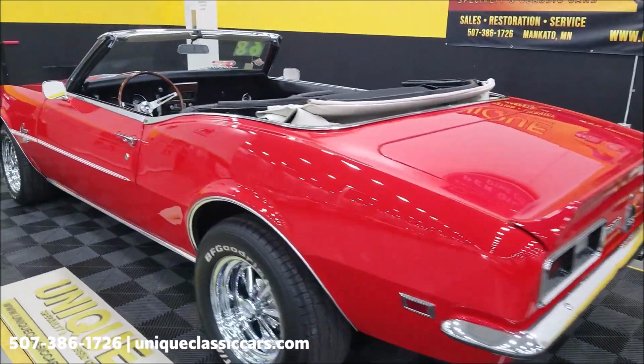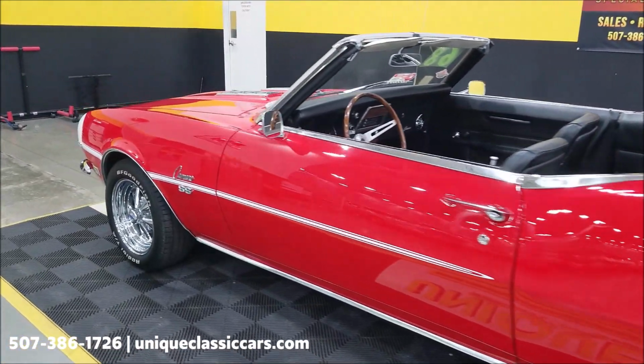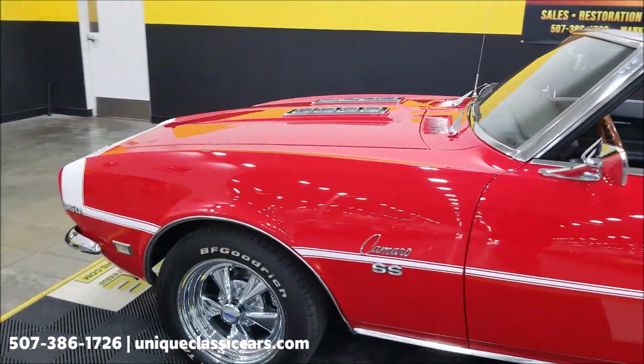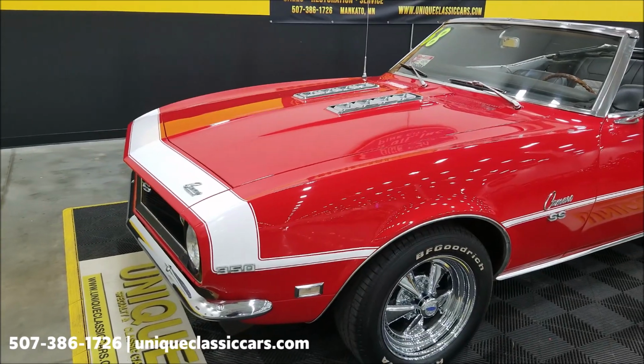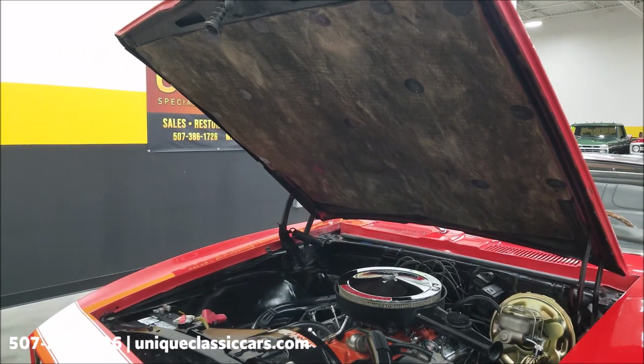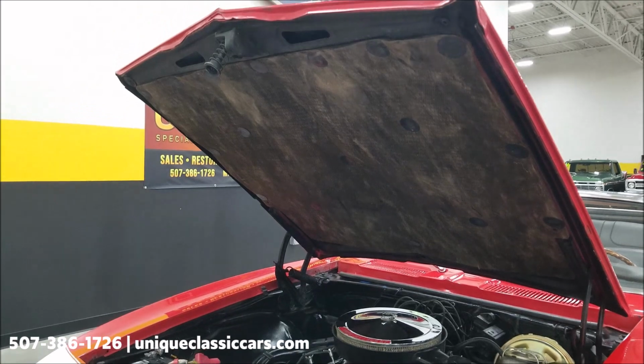Alright, I'm going to slip up to the front. I'm going to pause this a second so I can use both hands to open this hood, but just give me a second. I'll get the hood open and let's check out that engine bay. Take a peek at the hood liner there first. Intact, nice shape.